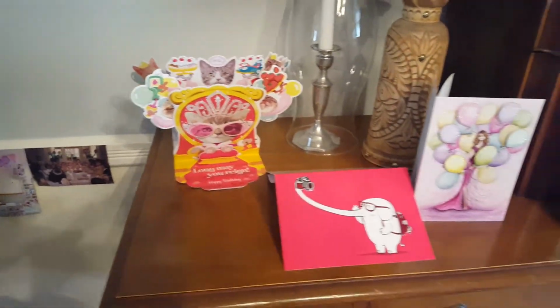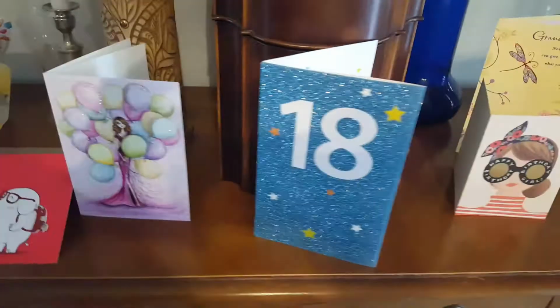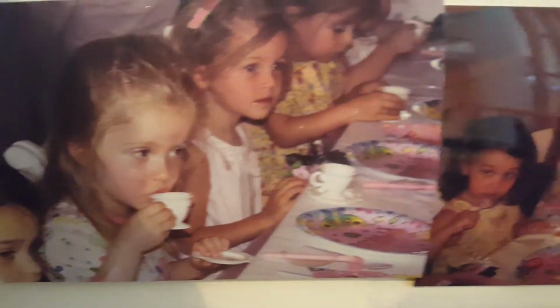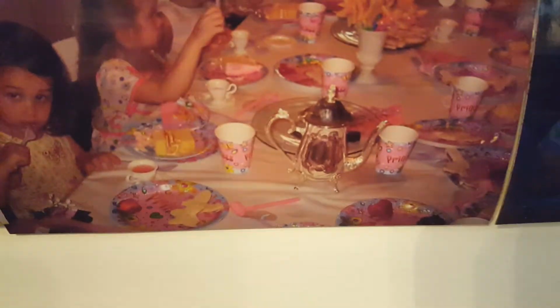And then on the way to see the rest of her 4th birthday, we're going to look at her fun cards that she got this year from family and friends. So this is back to 4th birthday. So cute. And we have more of the party table.